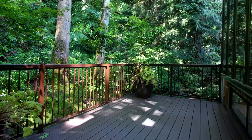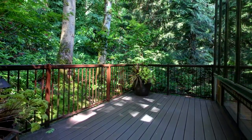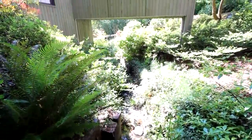The exterior of this home features an entertainment-sized Trex deck looking out on the beautiful territorial view. There is also a calming year-round creek running through the property.